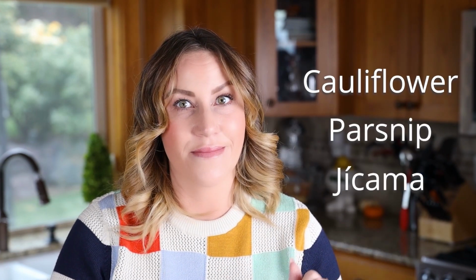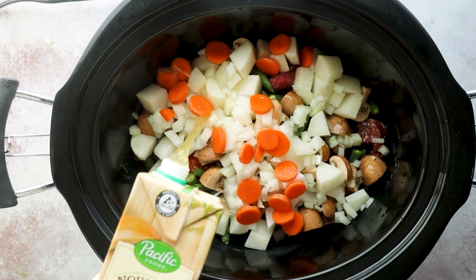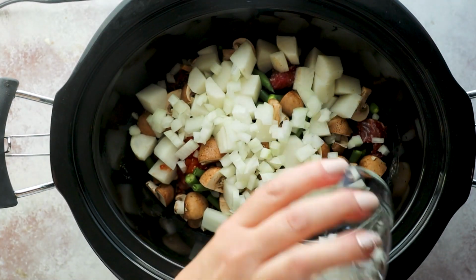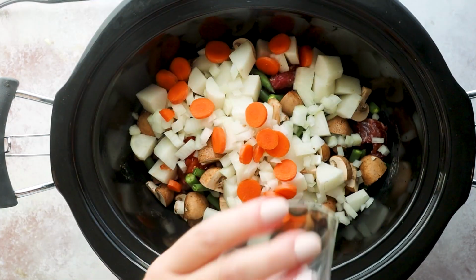And other options that you could use in place of the daikon radish, if you couldn't locate that, would be cauliflower or even parsnips, and maybe even jicama. Next, add in 4 cups of chicken broth. And you can use beef broth instead. I just never seem to have it on hand, but I always have chicken broth and it works just fine in this recipe. 1/2 cup of chopped onions, and then I'm adding in just 1/2 carrot.